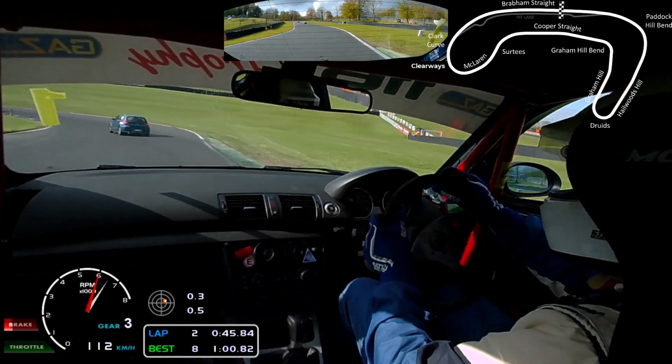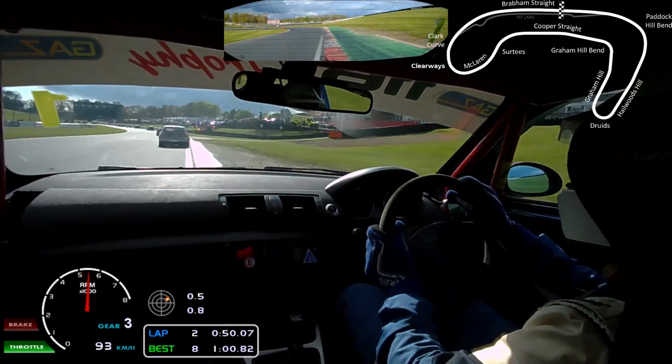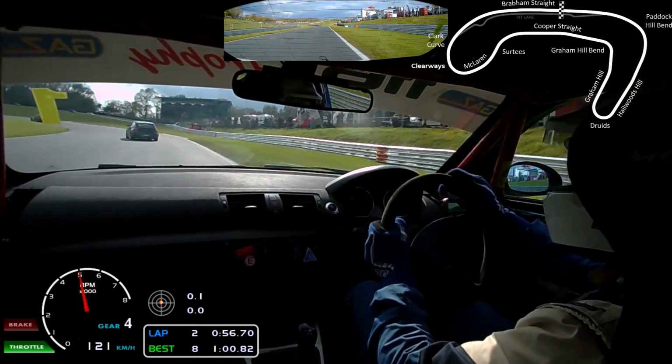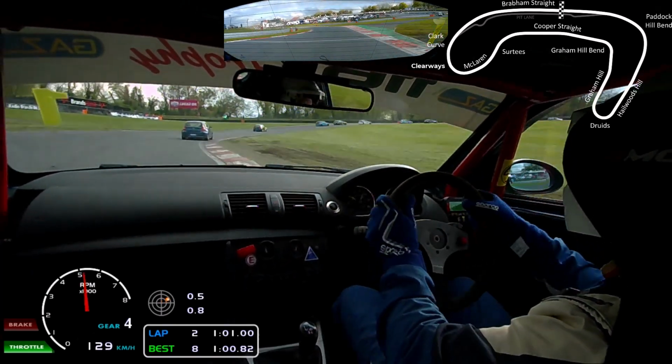I just need some consistency. Again here I've let a gap develop, which I shouldn't have done, and as we come around here, if you look to the right, you'll see that the sign just goes green at that moment there, and I should have been right on his bumper, but unfortunately I wasn't, so that was a bit of a missed opportunity.